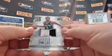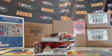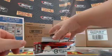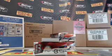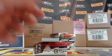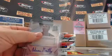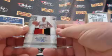Prism, rookie, three color patch autograph for the Spurs, Kyle Anderson. Spectacular jersey autograph for the Pistons, Adrian Dantley. 23 out of 49. Prism. Rookie. Three-color patch autograph. For the Heat, Shabazz Napier.